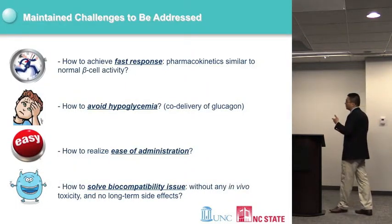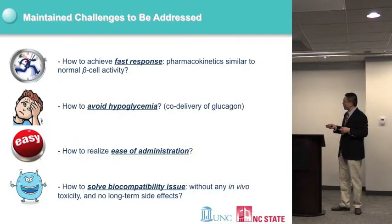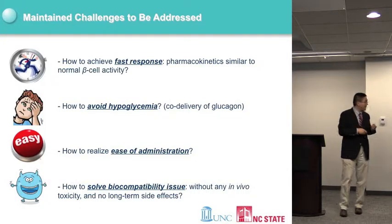However, we still have several challenges to be addressed, and they are actually our ongoing focus, especially how to achieve a faster response, pharmacokinetics similar to the normal beta cell activity, and how to avoid hypoglycemia.